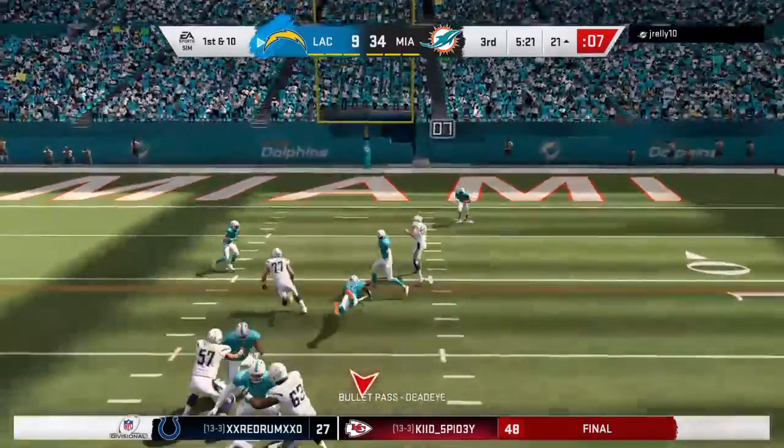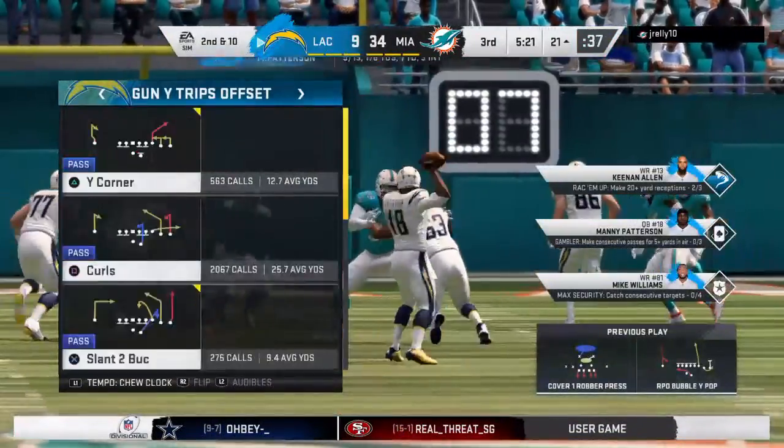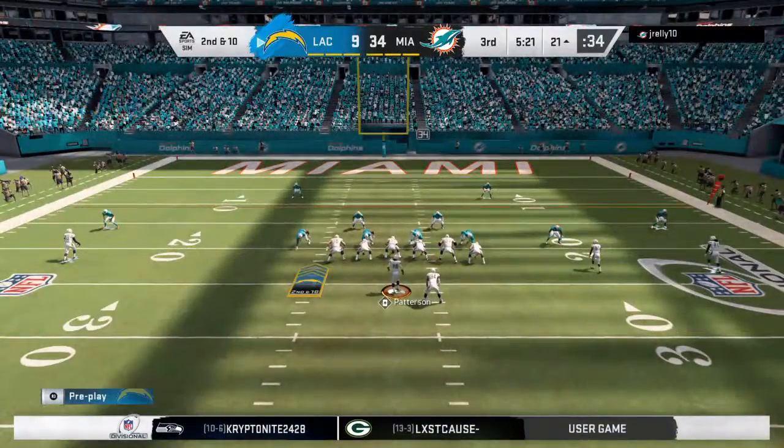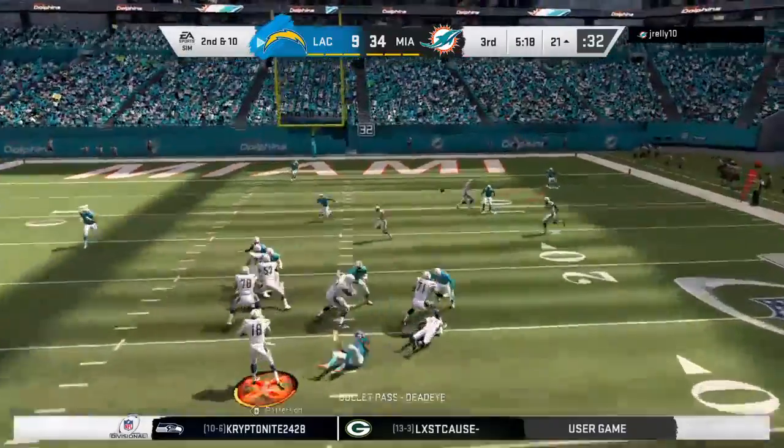Now a fake on the give here as they try the run-pass option. Jerome Baker right there in coverage. And that's what he's got to be happy to have back. There wasn't a hole open in the zone. You'd have to think on early downs like that first down there, need to be a little bit more careful.